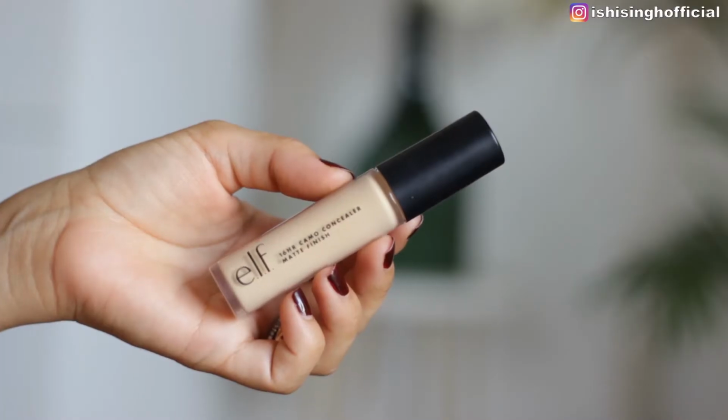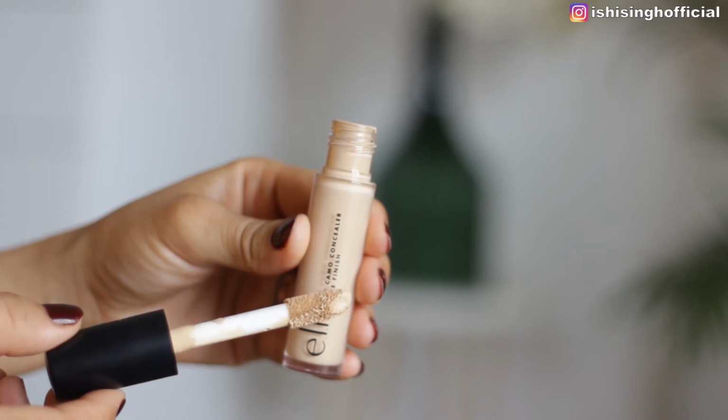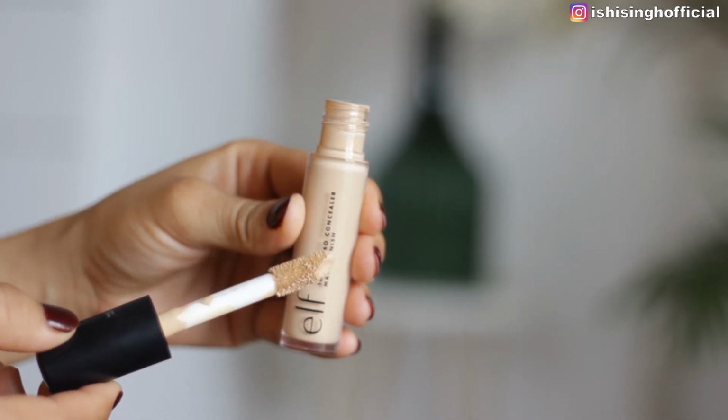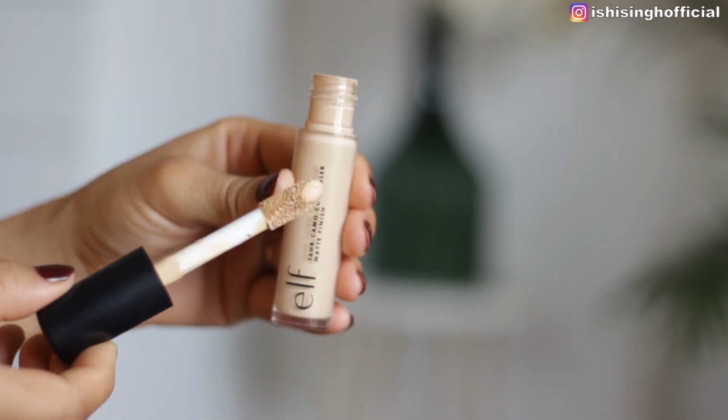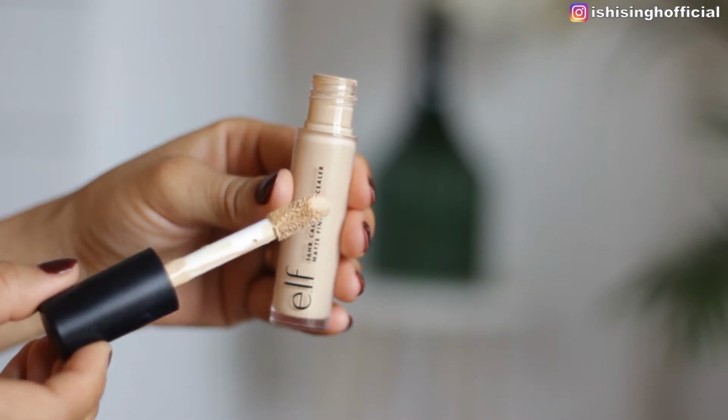The packaging of this concealer is also really nice. It comes with this glass bottle जिसमें कि आपको shade easily visible है, and then it comes with this doe foot applicator which is quite similar to the L'Oreal Infallible concealer, but it's really nice. And there are 18 shades available in this concealer, so काफ़ी elaborated shade range है, and you can definitely find the perfect shade for your skin tone.